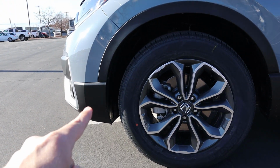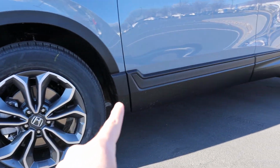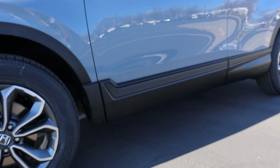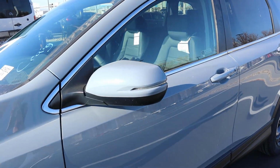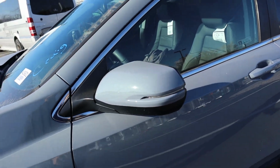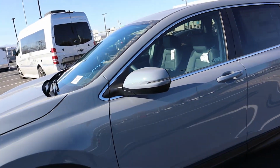And then notice how the plastic molding from the bumper continues here for the fender flares around the side, and then that plastic molding continues all along the side and then around the back as well. It's a nice added layer of protection, especially if you take this on camping trips and all of that. And then popping up here, notice that the mirrors are body painted, but then the lower portion is blacked out. We've got nice chrome trim here around the windows of the CR-V.